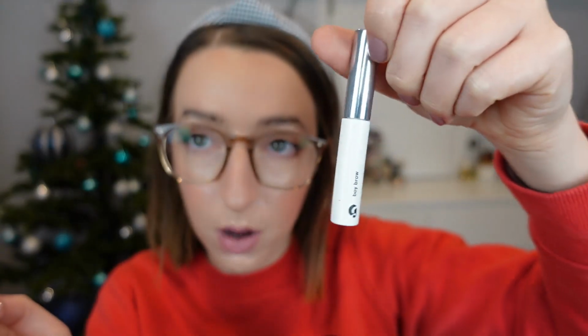The Hourglass highlight in here is actually my favorite highlight that I currently own. So that's going to be a joy. For brows, I put in my Boy Brow. I think I like this just a little bit more day to day.